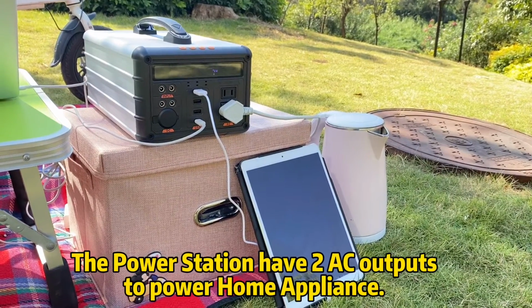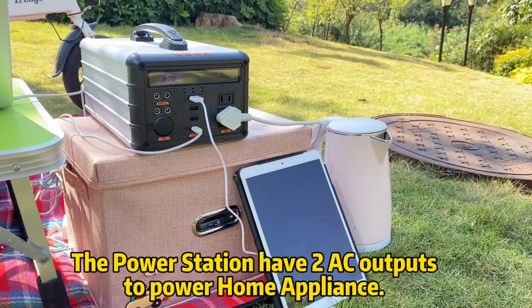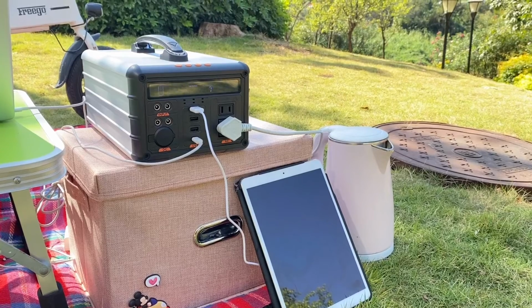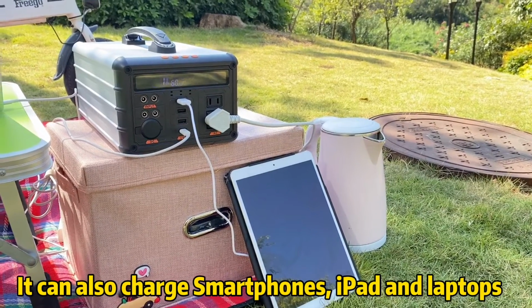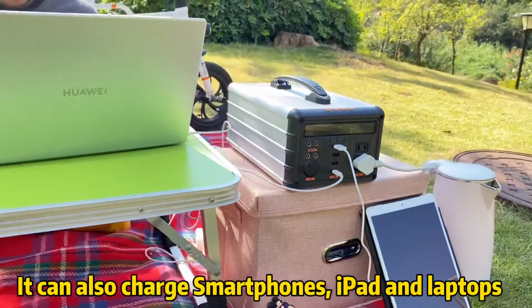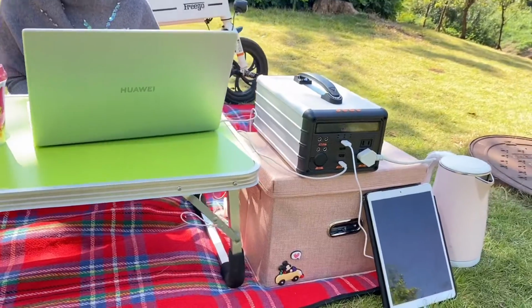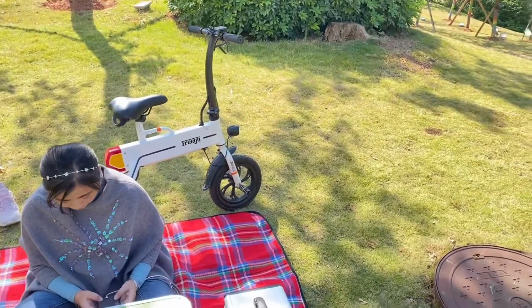The power station has AC outputs to give the power to your home appliance, and also can charge your smartphones and iPad and a laptop. If we put the adapter, it can charge the electric bicycle.